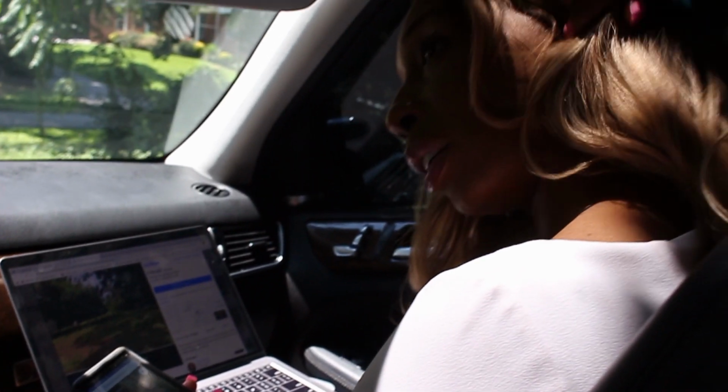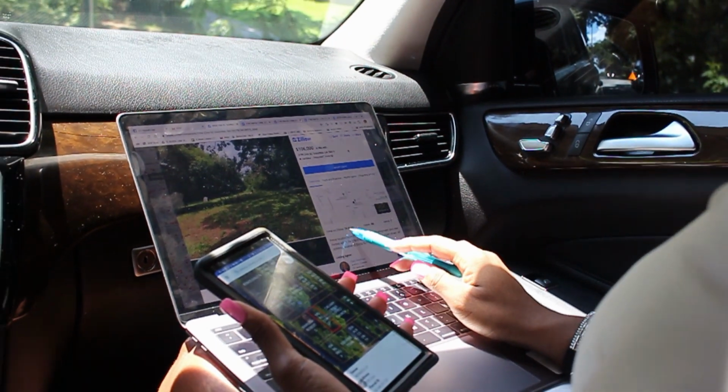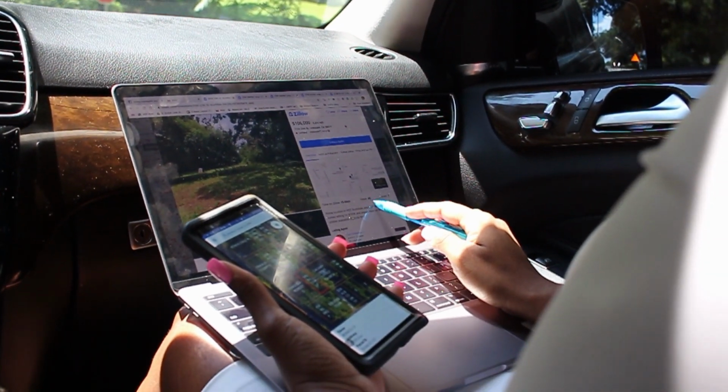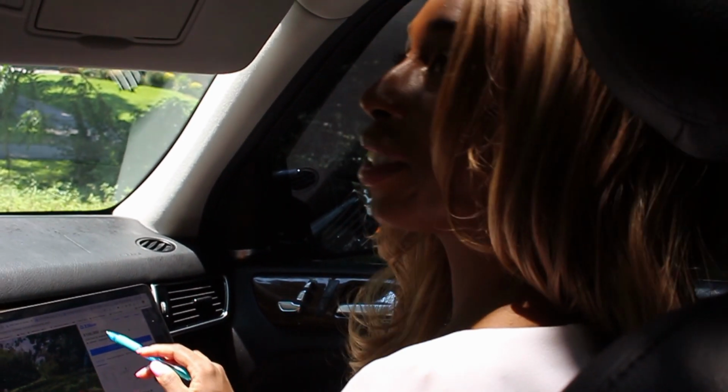We're here at the property that we have under contract. There's a lot right next door that's listed for sale. Time on Zillow is 15 days. It's only had 65 views, one save. But they're asking $106,000 for the lot. Sheesh.